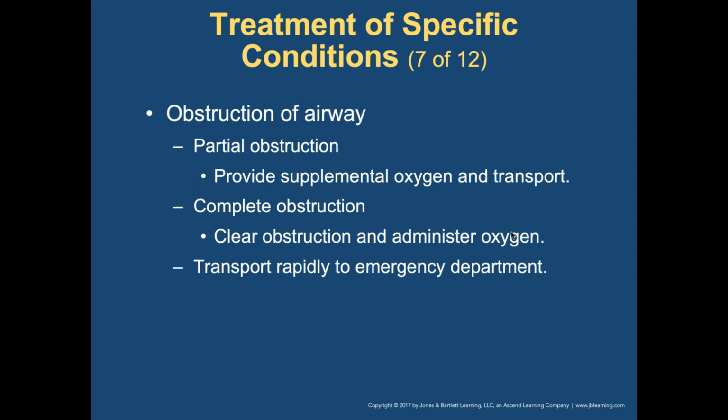We talked about spontaneous pneumothoraxes. We know that that can happen out of the middle of nowhere. Transport promptly. The pleural effusion, removal of fluid, you can't do. You don't have the ability to suck the fluid out of their lungs. We know that. Always give oxygen, and again, provide transportation.